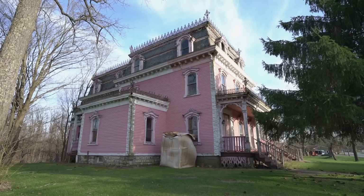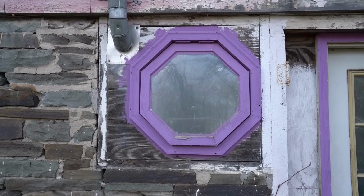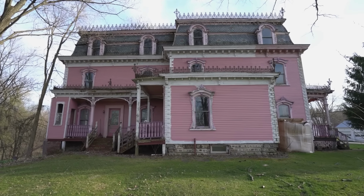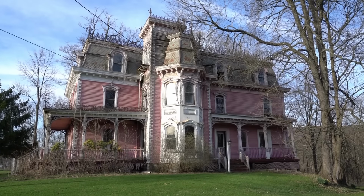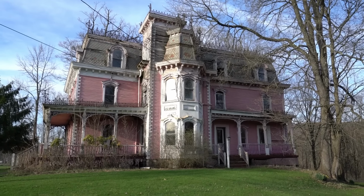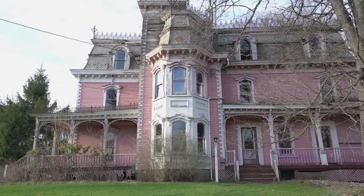Devin here, and today, before we go inside, we're going to be speaking about the history a little bit. This beautiful property was built in 1860 by a master cabinet maker, and it was actually gifted to a captain. The architecture type is Second Empire Victorian, and as much as this house is beautiful, it suffers from severe water and structural damage, all stemming from a leaking roof, and the place is pretty much falling apart.